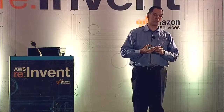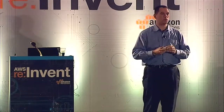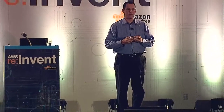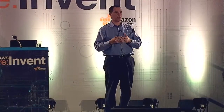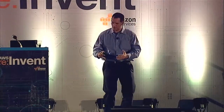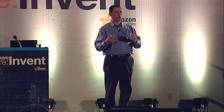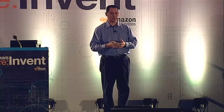So let's talk security. What are MACPAC's requirements? We needed a multi-user controlled environment in order to compute in. It needed to be isolated with strong controls. What we're putting out there is reams and reams of Medicaid claims data, so we have to provide the strongest controls possible around securing that data.